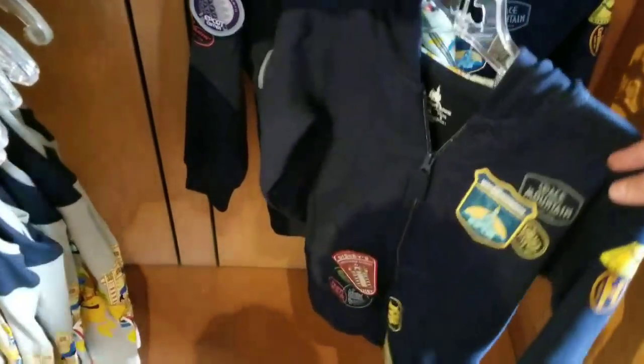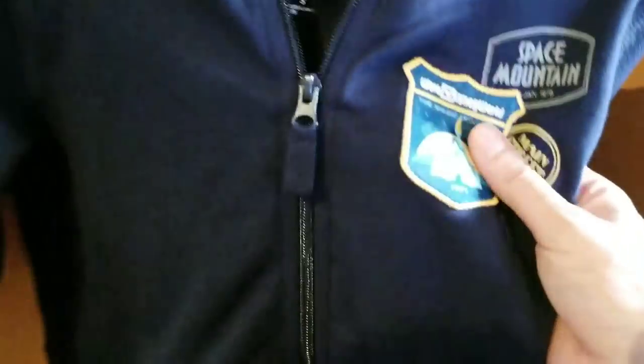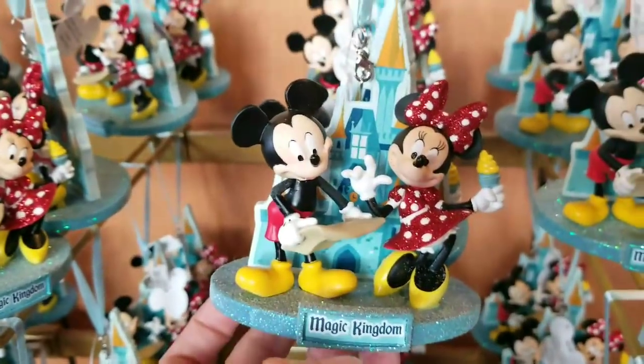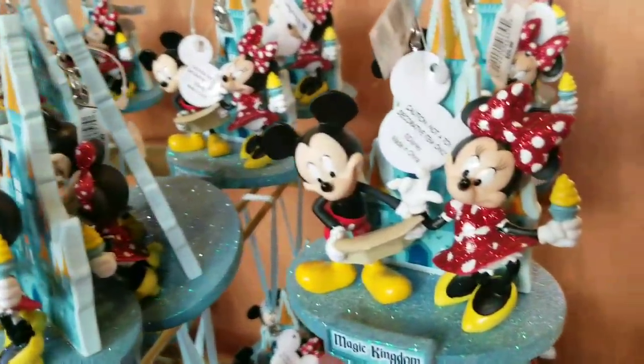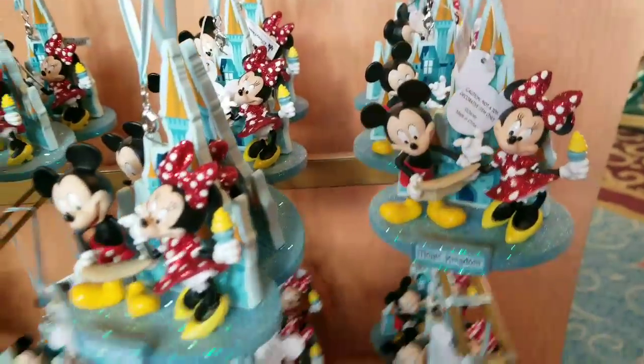Oh my gosh, this is so cute. It's like Passport Disney theme. And they have the different patches. Oh my gosh, I love this for my son. And this is super cute too. Really cute. What's the price on this? $25.99. Very, very cute though.